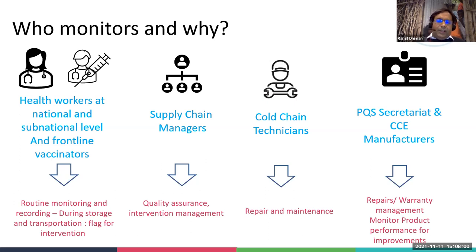And then we also have the cold chain technician. They need to monitor the cold chain as well. They need to look at the temperature data to get a sense of how the fridge is operating. In an ideal world, they should have access to remote temperature monitoring data to look at the fridge health and the past performance of the fridge, and get a sense of what really happened. They also monitor the dashboard to see what is going on and to do targeted intervention.